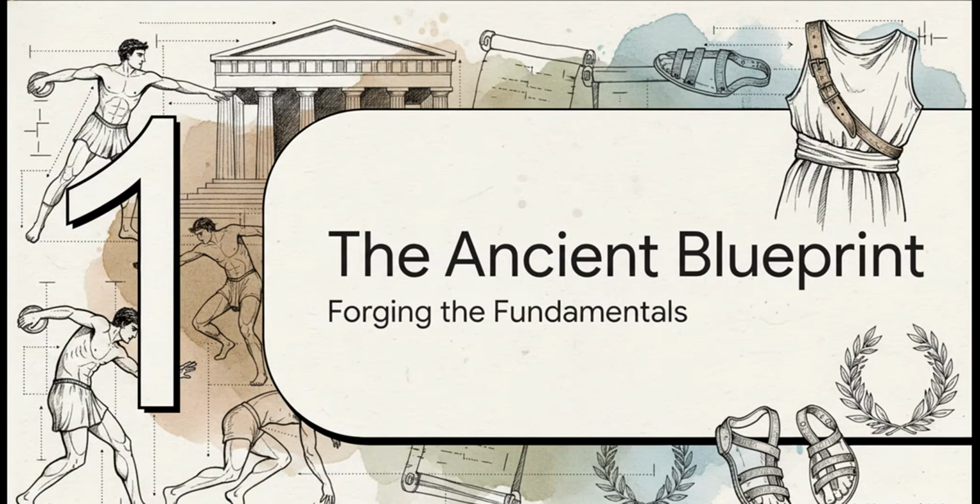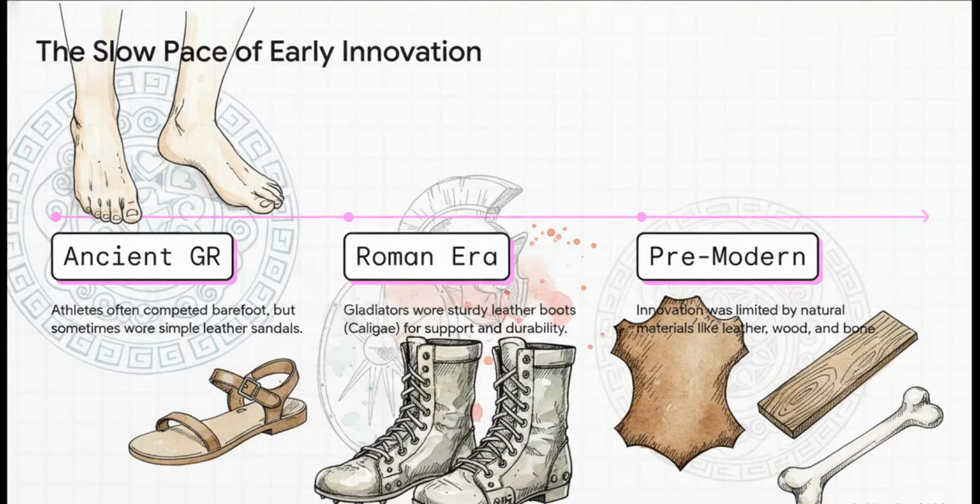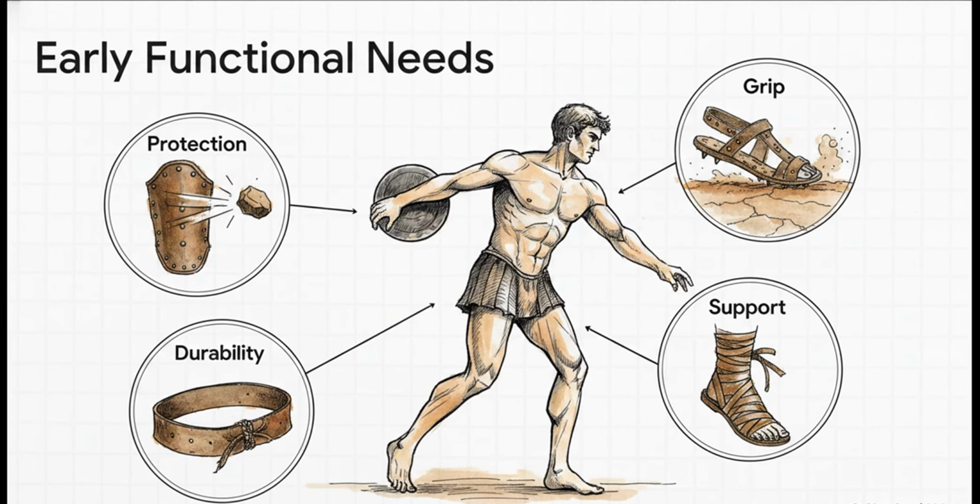Okay, so to really get where we're going, we've got to look at where it all started. Let's dive into the ancient blueprint for athletic gear. For literally thousands of years, things barely changed. Back in ancient Greece, athletes were often just competing barefoot. A little later, the Romans developed these really sturdy leather boots for their gladiators. But for the most part, innovation was kind of stuck, limited by the natural materials they had on hand, things like leather and wood. And you gotta remember, the gear back then was all about solving the most basic problems. It had to protect you from getting hurt, it needed to give you some grip, it had to be tough enough to survive combat or competition, and it had to give you some basic support. Everything was driven by pure, simple necessity.